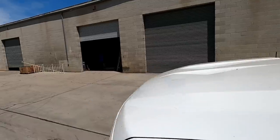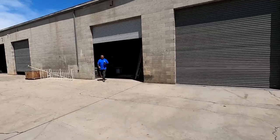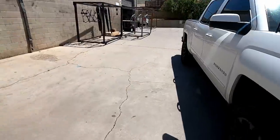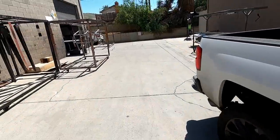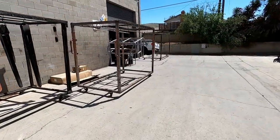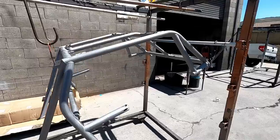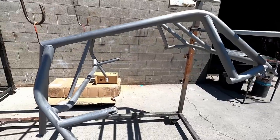Let's see what we got today, huh? Come on, Armando. I know you got some stuff ready for me. ¿Qué pasó, amigo? I got more parts for you. Okay. Is that okay? Sounds good. Thank you. Otro cage? Yeah. Let's go. Oh, that's the chrome one. How are we painting it? Oh, it's a sandblaster.